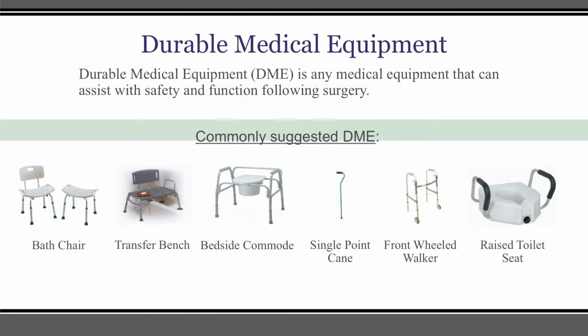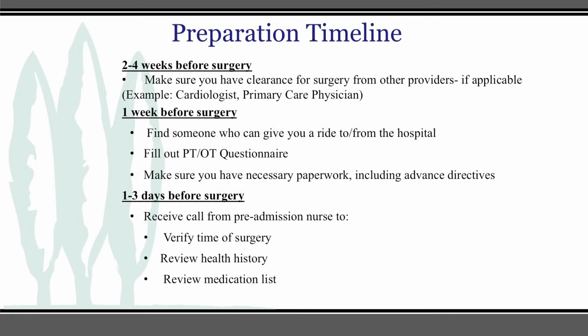Obtain durable medical equipment before you come home from the hospital. This may include a front-wheeled walker, a raised toilet seat, or shower seat. Starting 2 to 4 weeks before your surgery, make sure you have clearance from any other providers if needed, such as cardiology or your primary care physician. Begin preparing the house. Complete the preoperative tests that have been ordered for you. Find a location for physical therapy if that has been ordered for you. We will provide a referral for you on the day of your preoperative visit.